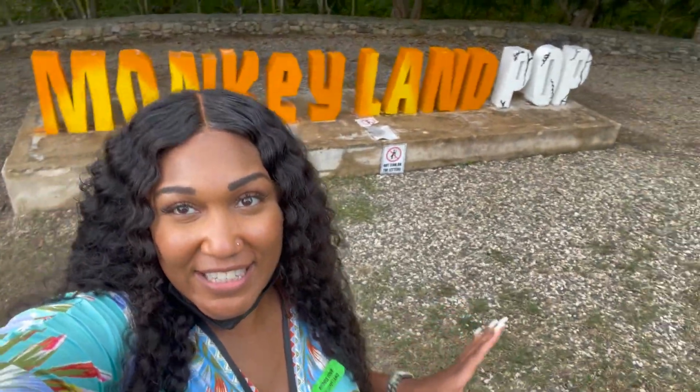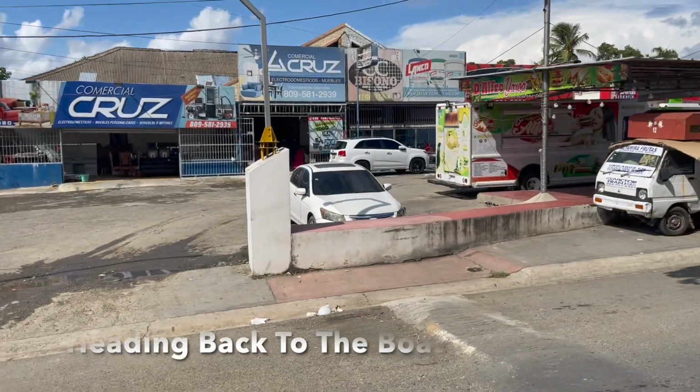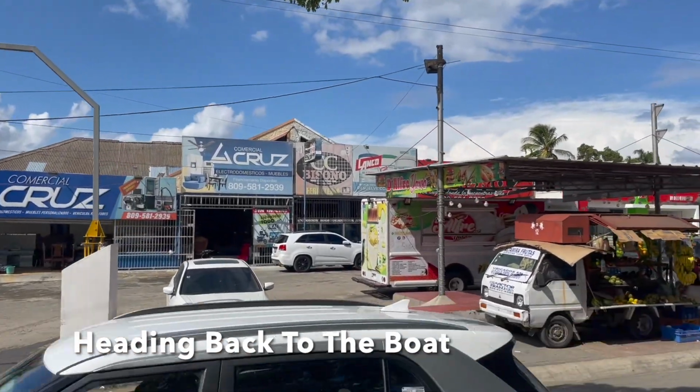All right, just finished visiting Monkeyland. It was so much fun. I thought the monkey had pooed on me, so I was a little afraid, and I jumped. I'm gonna try to insert that video, but it was such a good time. They were so cute.